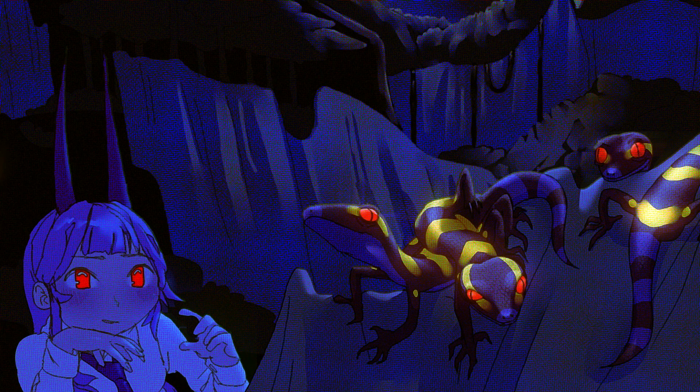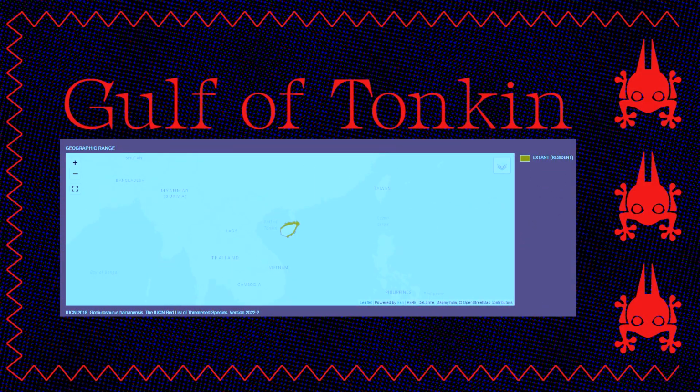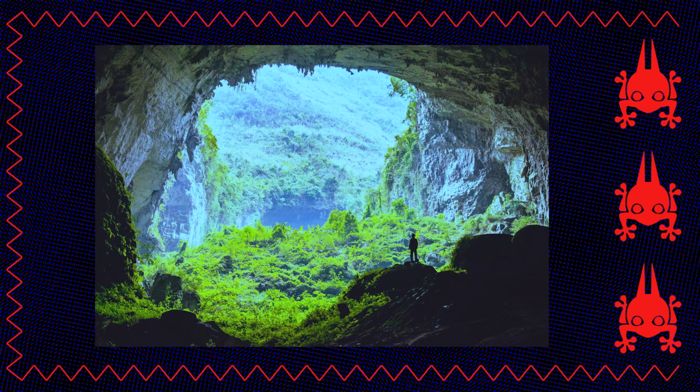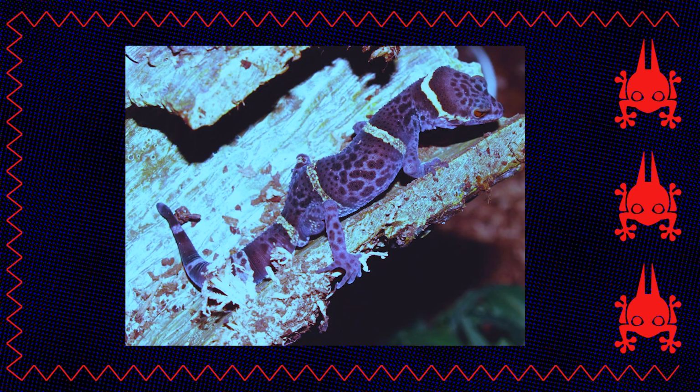Now, let's venture into the gecko's natural habitat, the Gulf of Tonkin, where these amazing creatures inhabit tropical moist limestone forest caves. Picture lush greenery and towering karst cliffs, forming a mesmerizing backdrop for these geckos. You'll find them casually hanging out on the forest floor or even perched on limestone cliffs.